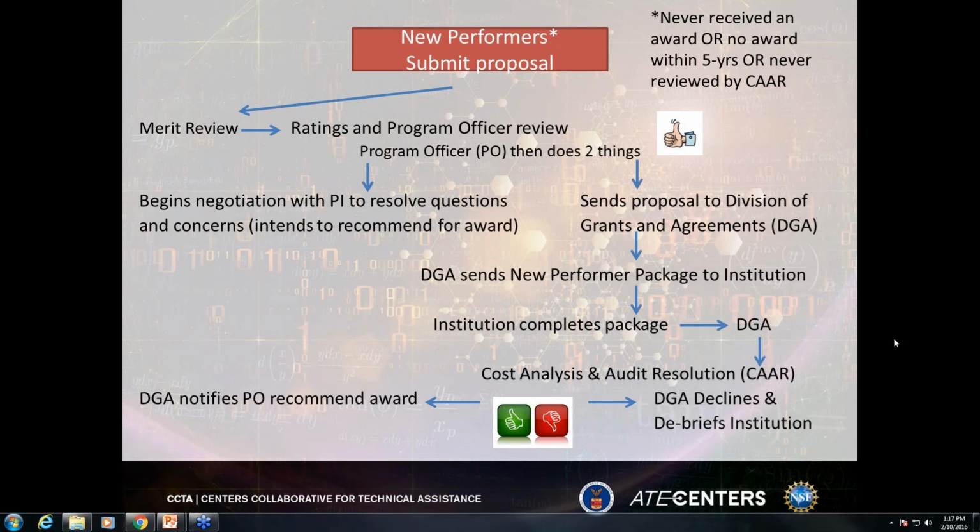If CAR says no, your institution did not adequately respond to the new performer package, then the Division of Grants and Agreements is going to say, hey, this is going to have to be a decline, and we will debrief the institution. So I wanted you to know that there's two completely separate things. And let's say it was that proposal that got 5 excellence. It's heartbreaking to all of us that we would have to say this was a decline because Cost Analysis and Audit Resolution did not see that you could handle funds.